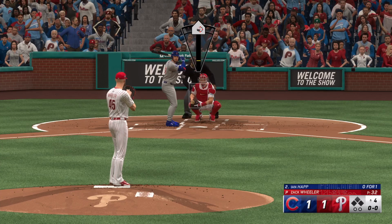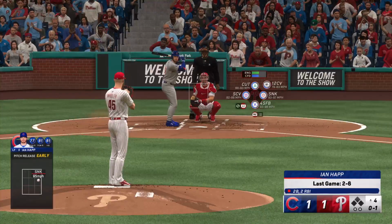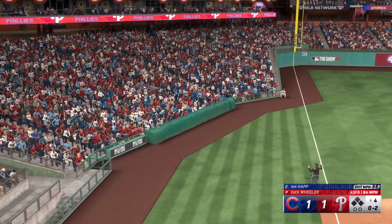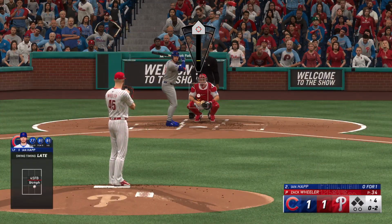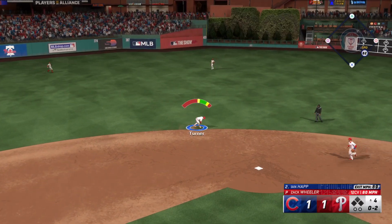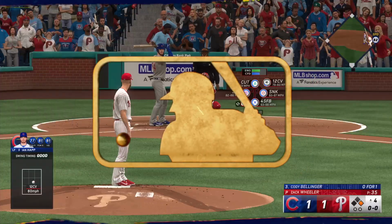Ian Happ up to hit. The pitch. That's in for a strike at 95. It's 0-1. And that one fouled off. Right-hander kicks, deals. Ground ball up the middle. Oh, what a stop. On the run, sends it over to first, but he beats it out. And the leadoff man is on with an infield single.